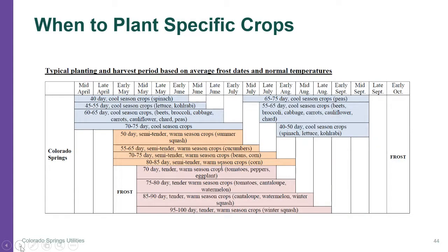So this is a really nifty chart that comes from Colorado State University Extension, and Scott will either post that in the Q&A box or we will send this link out with a recording of the webinar, because this is a really great chart that shows what to plant when. And this is specific to Colorado Springs. So Colorado State University Extension has these charts available for a lot of different areas in Colorado.